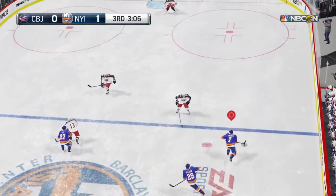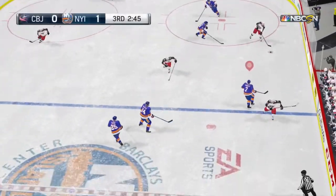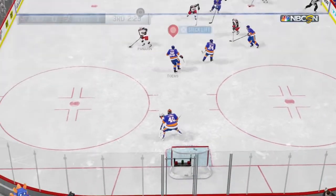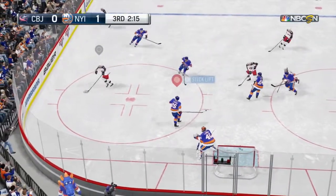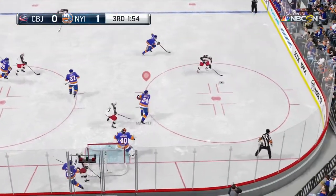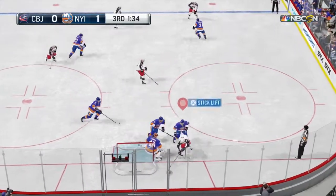And passed up the ice. The Islanders. 3 minutes to go. Oh, nice poke check with the stick. Nothing more will come. Onside. Decides he wants the corner. Ooh. Stop on the redirect. Missed. They almost get it.